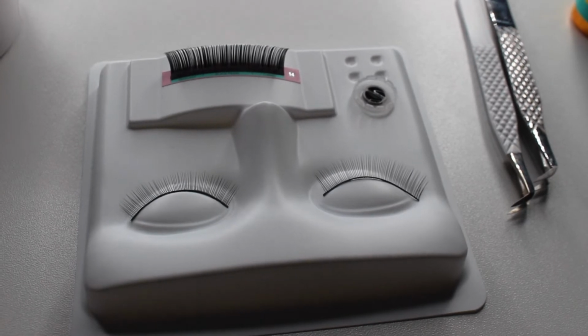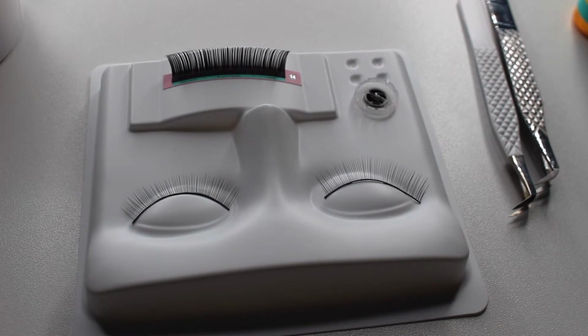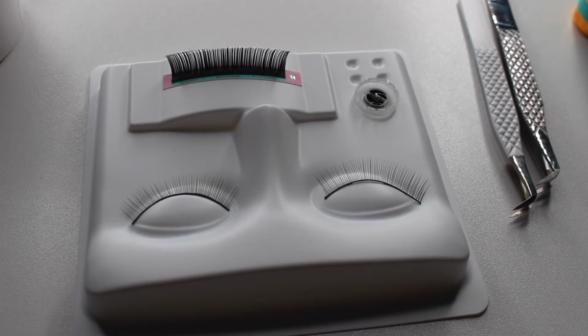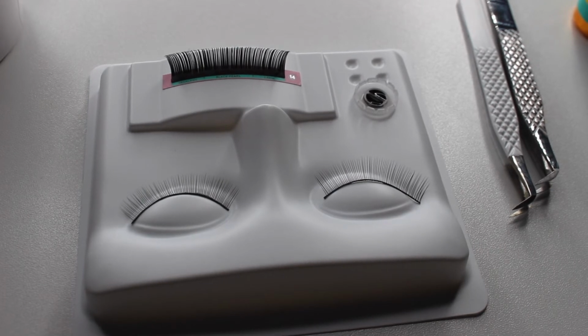So I'm going to show you real quick, for those who do not know how to make a volume fan. I'm going to show you now. And then the rest of the video is just going to be me trying out all the lash trays, and then at the end I'm going to give you my final opinion on each lash tray and what I think you should try. But even if I don't like it, that don't mean that you won't like it. So, you know, you gotta try it out yourself too.